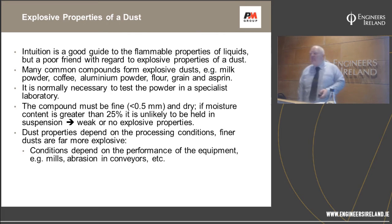So it's normally necessary to test a powder in a specialist laboratory. If you want to get an explosion, you won't get it with lumps. The particle size has to be less than 0.5 millimeter. But if you have 2 or 3% or even 2% of the material in that range, the whole thing will go bang. And the moisture content has to be greater than about 25%, because then it doesn't get held in suspension so well, and it has weak or no explosive properties.